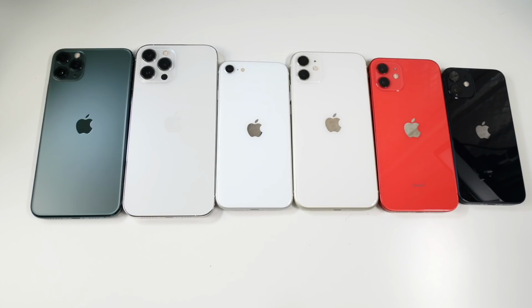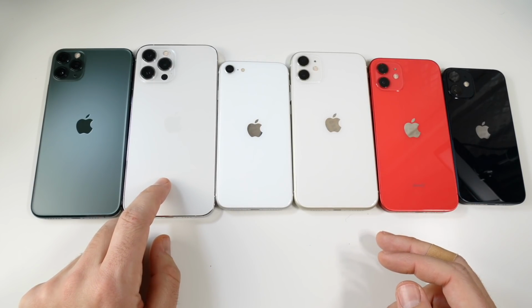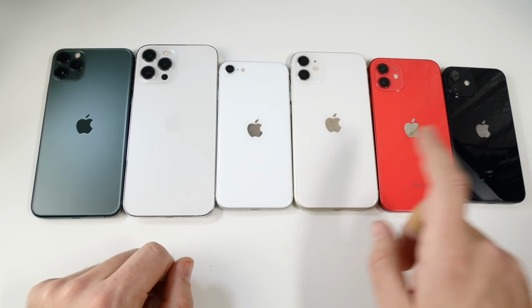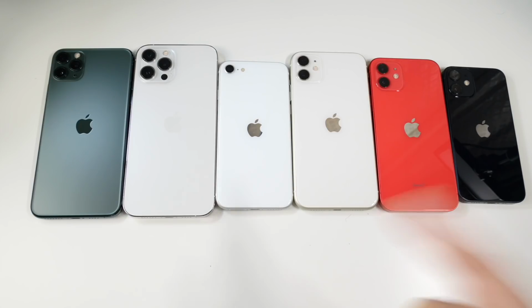And so in conclusion: iPhone 12, iPhone 12 Pro Max and 12 Pro, iPhone 11 Pro series, iPhone 12 mini, iPhone 11, iPhone SE, iPhone XR, and XS Max.